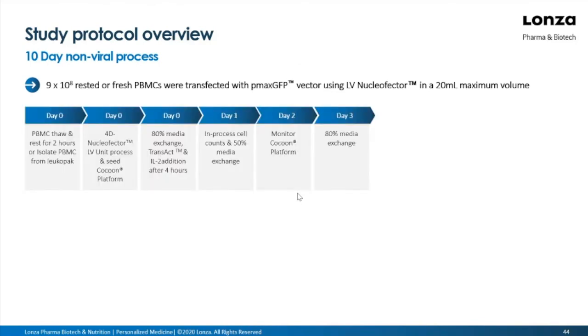So what happened on the first day, or day zero, is we thaw the cryopreserved cells, and we also take from a fresh leukopak and isolate the PBMC, because the study is trying to compare between the fresh PBMC and also the cryo-PBMC, and let's see what the differences are between the cryopreserved one and the fresh one.